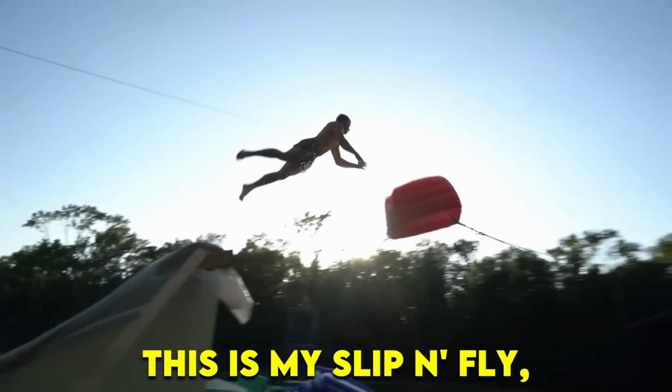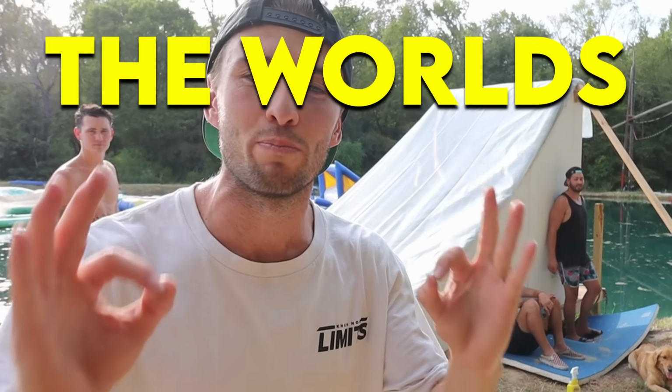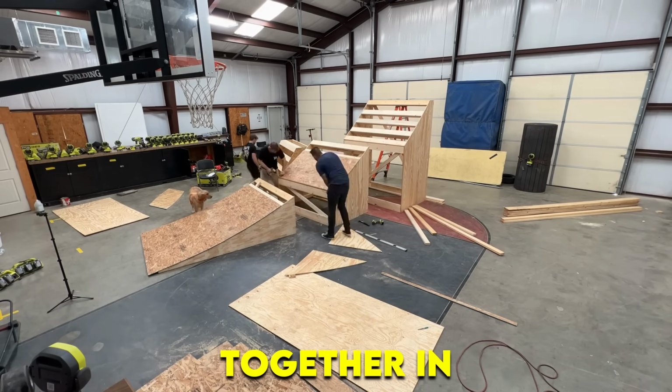This is my slip and fly, and today we're gonna be adding the final piece to the top of it, which will make it the world's biggest slip and fly jump. So when building the world's biggest slip and slide jump, we built it to be put together in three sections.